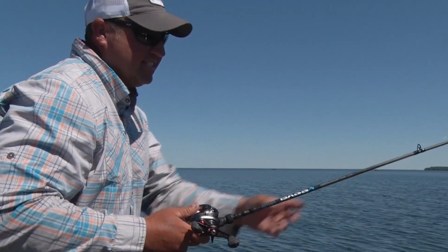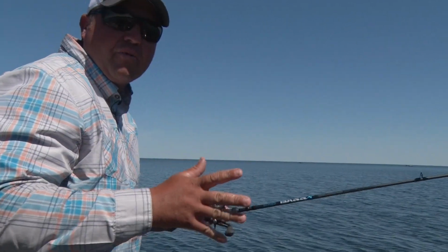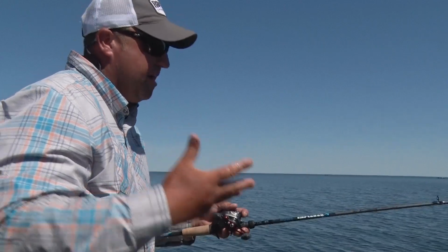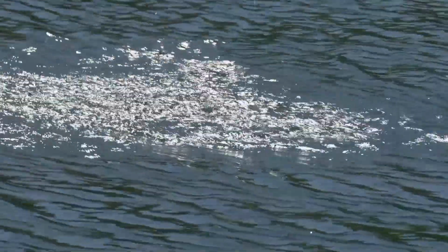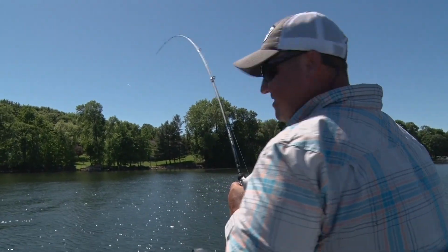This is a Bass X rod. It's a really affordable rod in the St. Croix lineup and one of my favorites, super light blank. I love throwing a lot of different baits on it, but especially topwater. There we go. Just like that.